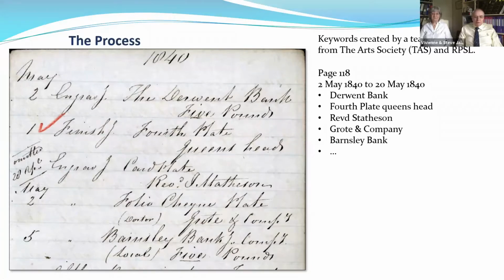We're providing an MS Word document with the left-hand side containing the image and the right-hand side available for typing keywords. Because a file of the whole ledger can be quite large, each ledger has been broken down into chunks of 10 pages. We're not undertaking a full transcription, just picking out keywords that can be used as finding aids by researchers.